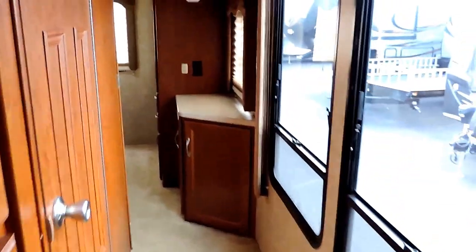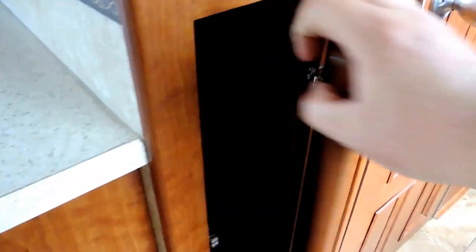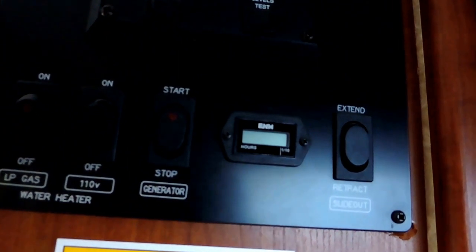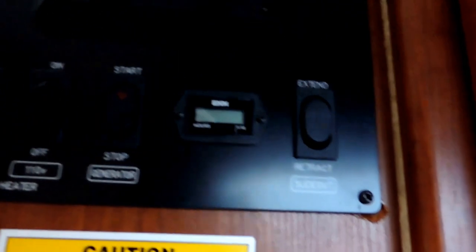Down the hall on the right, there are the big windows. On the left, more cabinet space. All the controls are right here for the slide outs, generator, and electric and gas hot water heater. Door to the bathrooms here on the left as well.